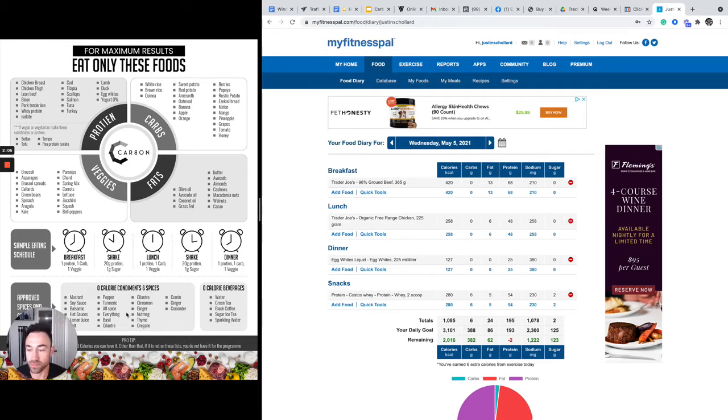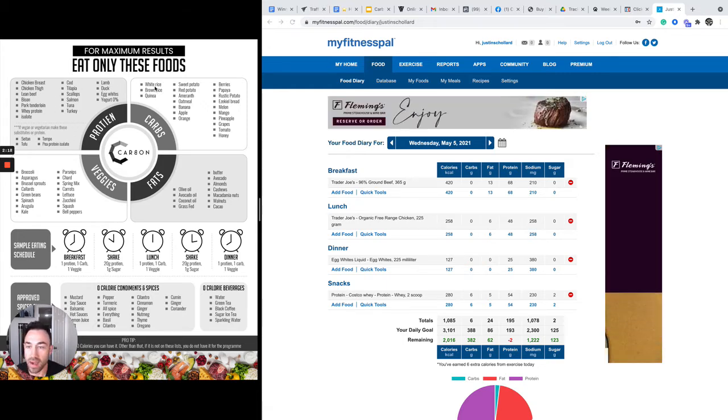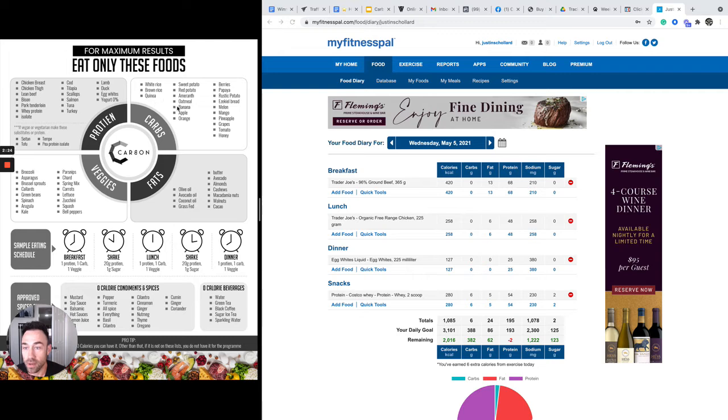So now what I'm going to do is simply go back to my food list here, okay? I've already got pretty much all my staple protein sources. I'm good on that for the day. Now I'm just going to go ahead and fill up the rest of my calories. So I've got about 2,000 left for carbs and fats and veggies. Okay, so I'm just going to walk through how I do this.